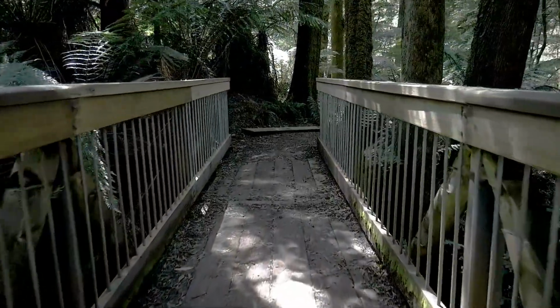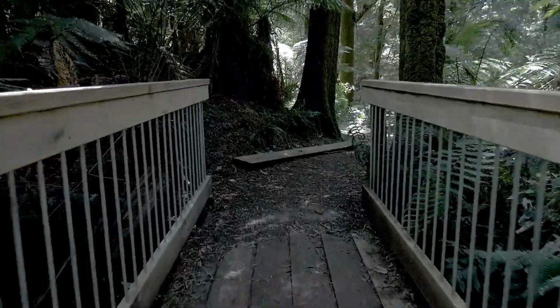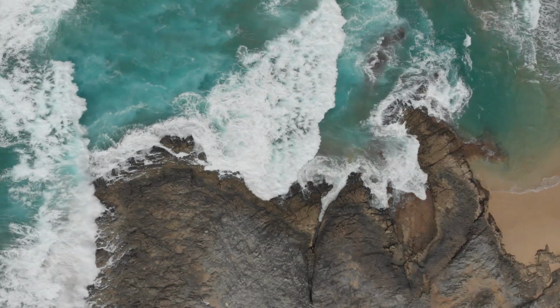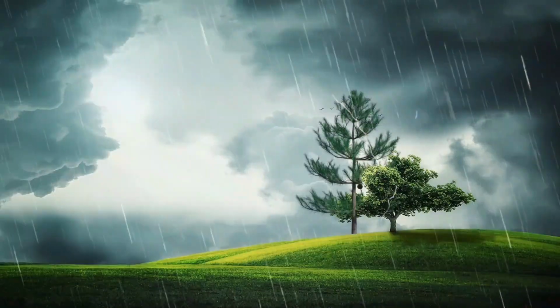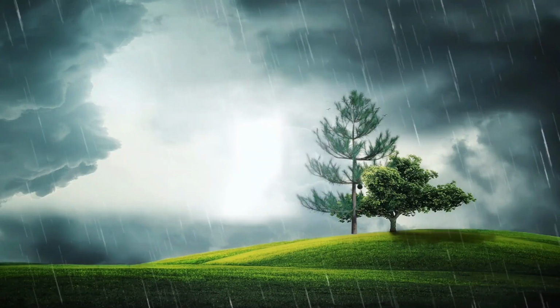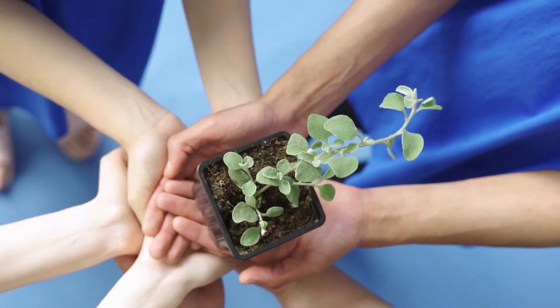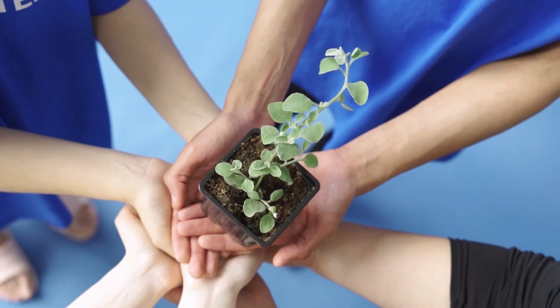Climate models predict that the impacts of climate change will continue to intensify in the coming decades, with rising temperatures, sea level rise, and more frequent extreme weather events. These changes could have significant impacts on ecosystems and human societies around the world. It's clear that we need to take urgent action to address climate change.